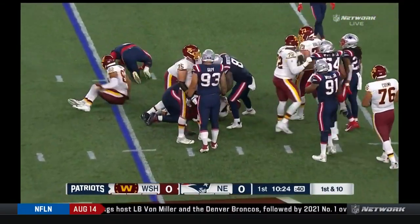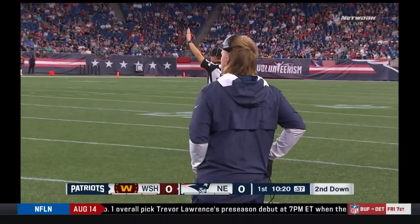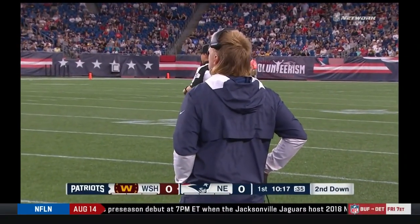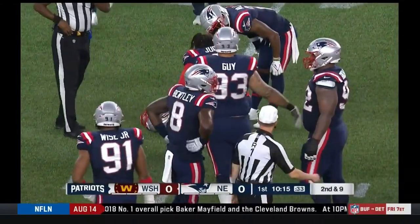Now Washington with the give. Try to improve on its running game, as the Patriots also look to make their run defense a lot tougher under Steve Belichick and Gerard Mayo. That's part of that defensive staff. Not good here. Judon went down. He's holding his knee.